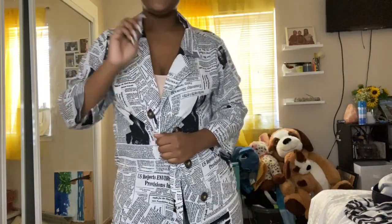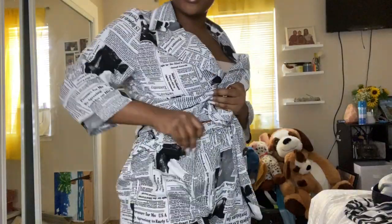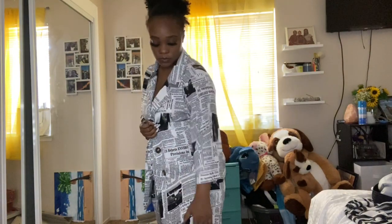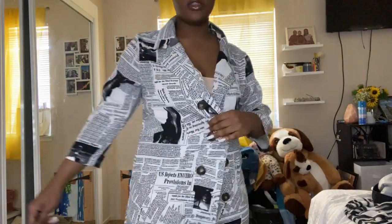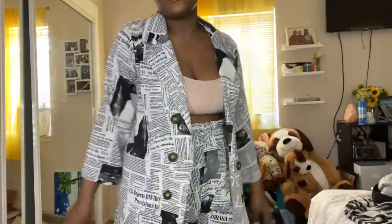It's really soft too. So okay, I definitely don't know what I was thinking when I bought this. It's a suit and it has these paper bag pants and it's newspaper print. I just thought it was so cool. And I have white heels or black heels I can wear with it. This is the jacket. The thing is that this is really thin, everything is. And I think what I'm gonna do is just wear the pants by themselves. The jacket has three-quarter sleeves or whatever. I really like it. I was thinking maybe if I did a shoot in the future, I could wear this. I don't know what I was thinking, but I really like this, so I kept it.